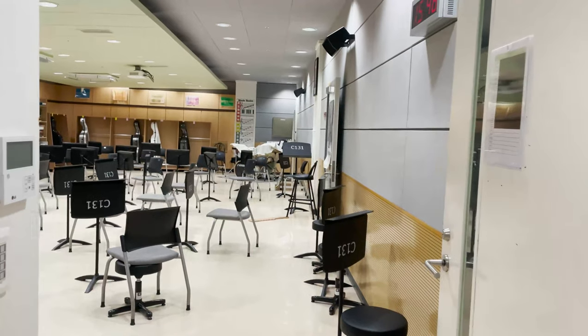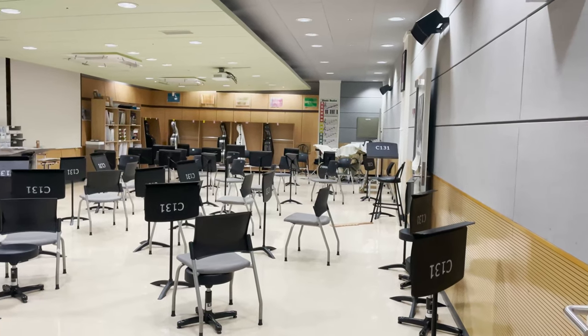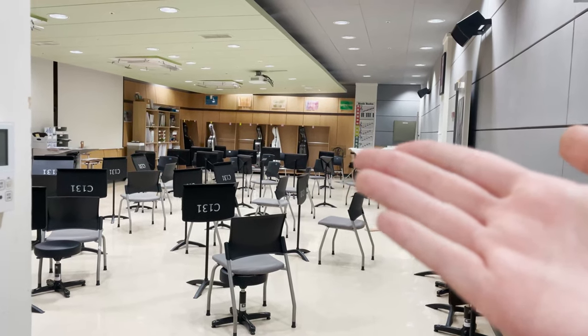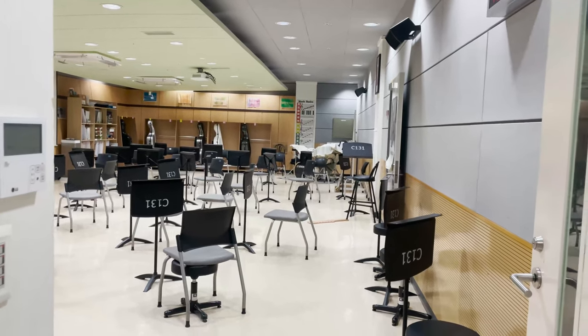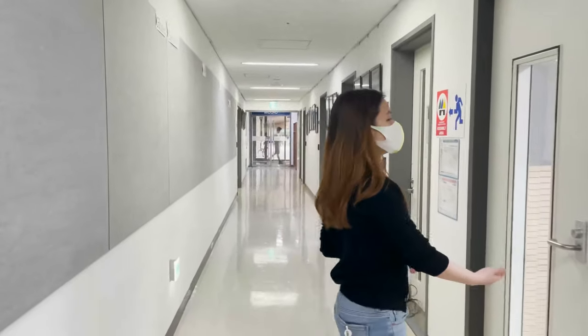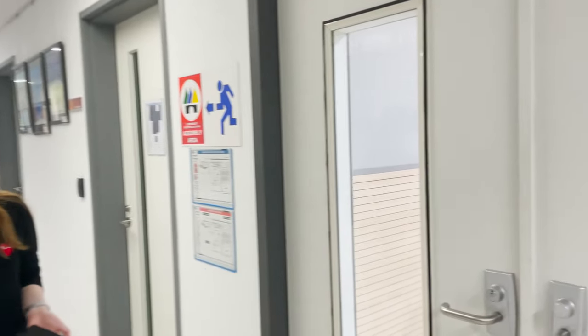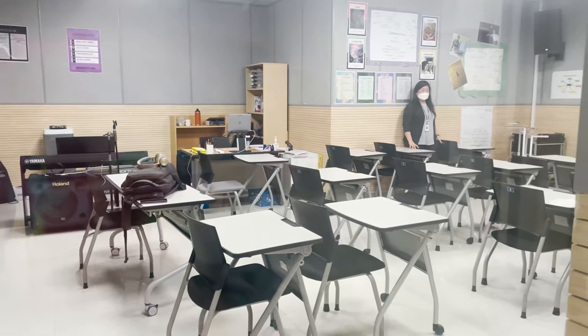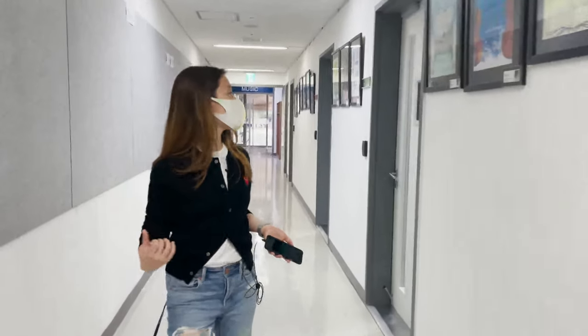This is the strings room, one of the most important music rooms. As you can see, there are things stored right there. I think that's contrabass. And this is the general music room, right next to the theater. We will go now this way.